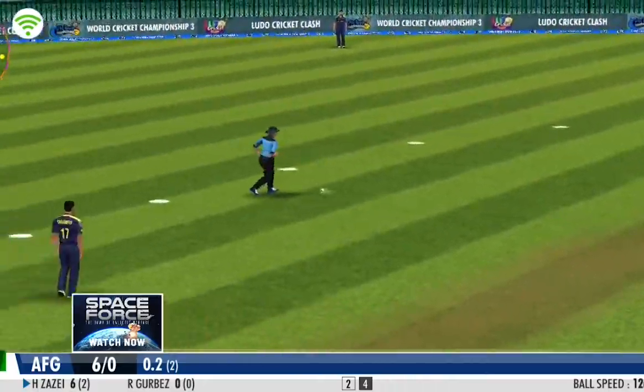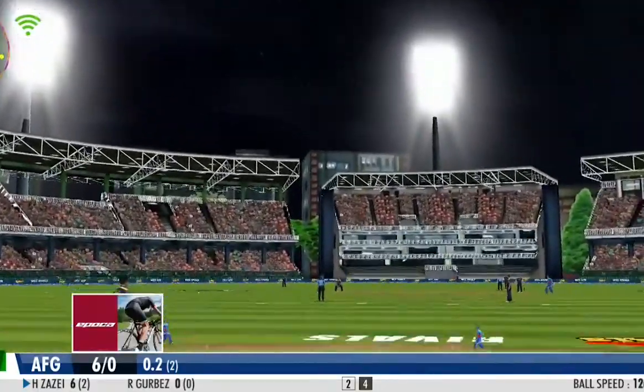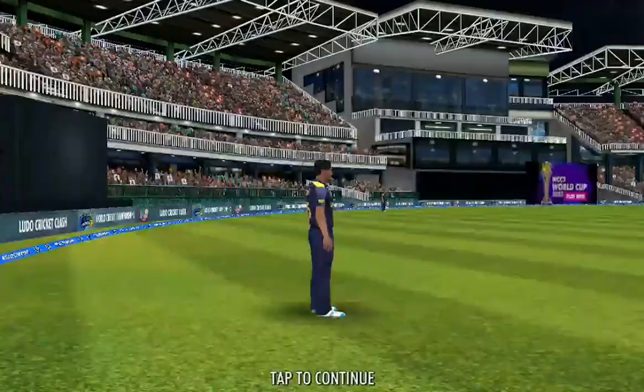He's maximising that spot of sticky wicket to get loads of reverse swing. Sturdy effort from the fielder there. Well thrown.